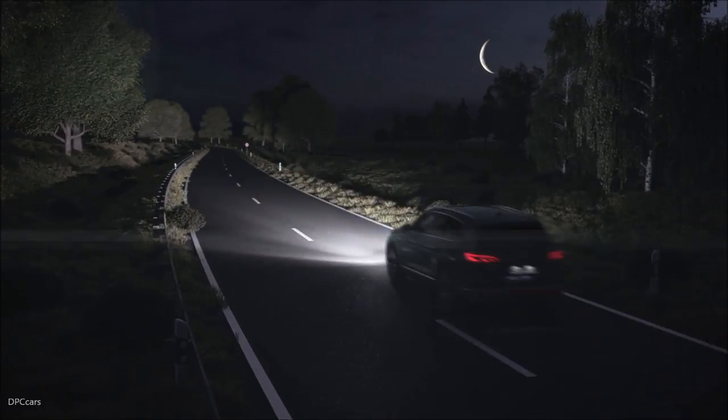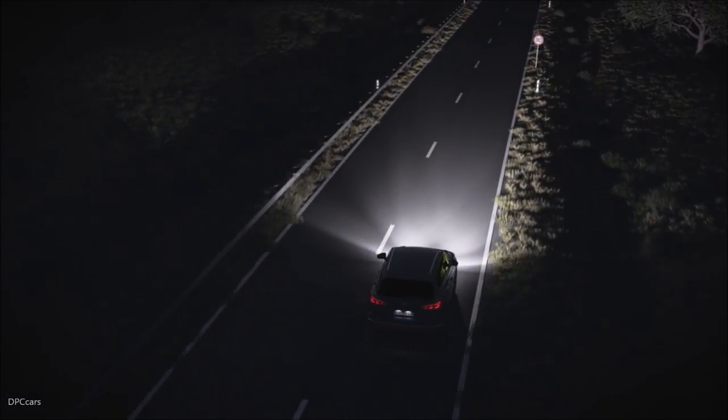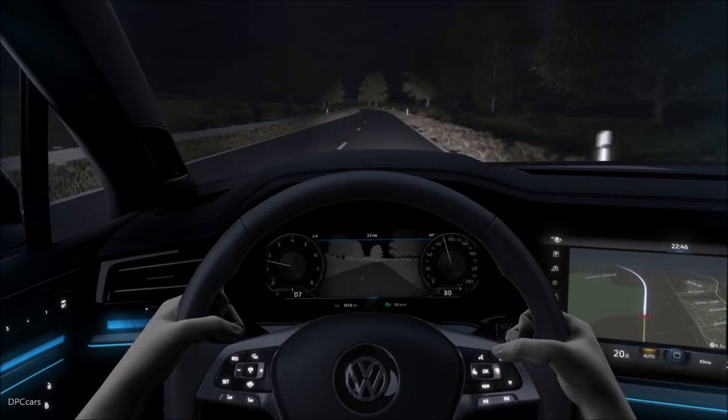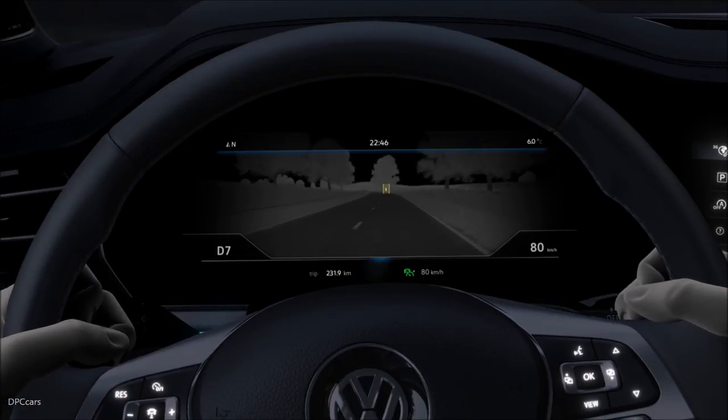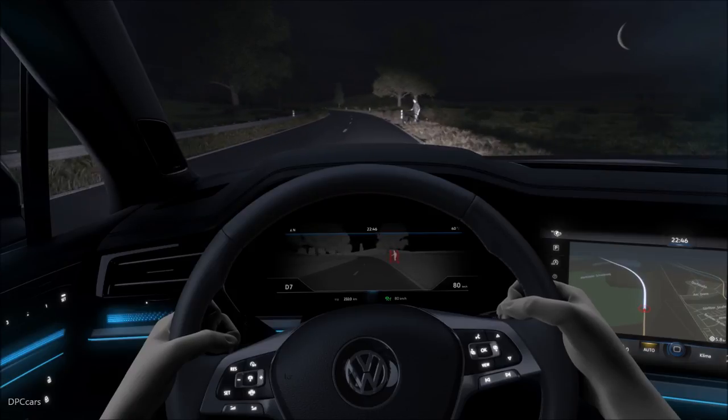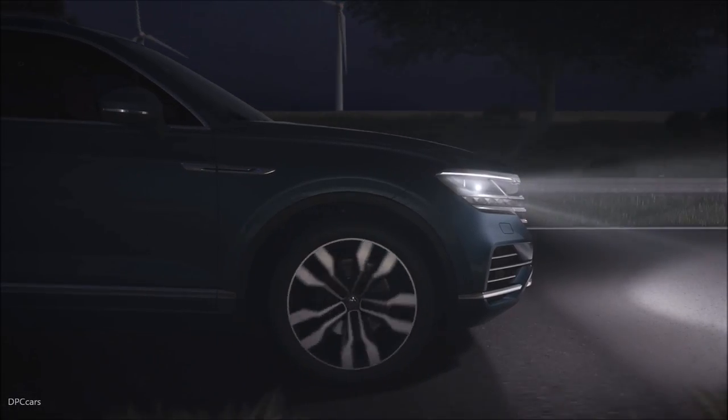Keep an eye on everything, even in the dark, with optional night vision. Its thermal imaging camera can detect people and larger wild animals up to 130 meters ahead, displayed in the digital cockpit. The car flashes a warning in combination with LED matrix beam headlights. Additionally, the brakes are made ready for emergency braking. The optional night vision in the all-new Touareg.